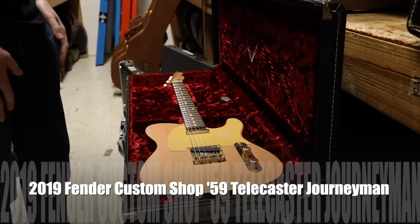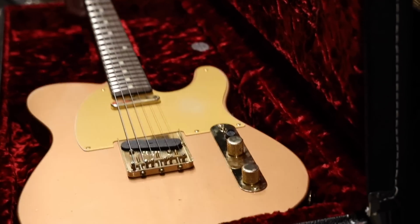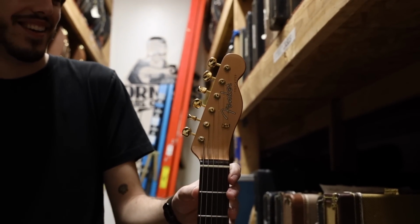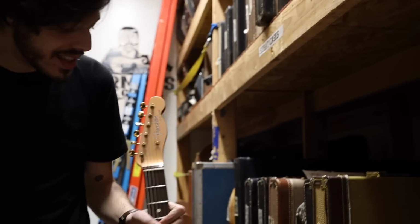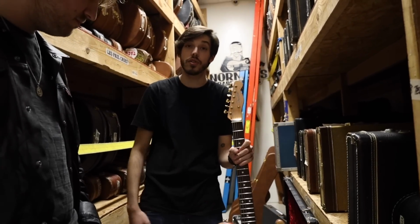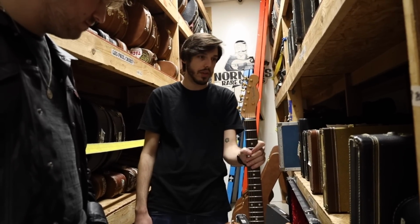There's a whole lot to talk about here. And check out that matching headstock. I like that. It's super cool. You don't always see matching headstocks, and it helps when it's an especially cool color, too. That's a really unique look.